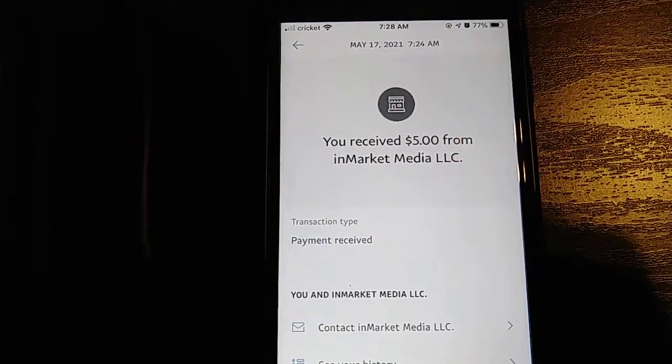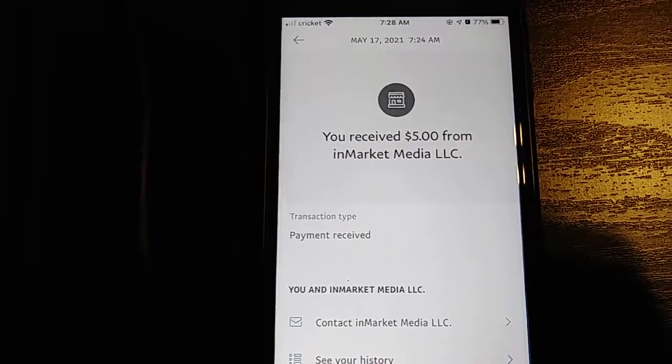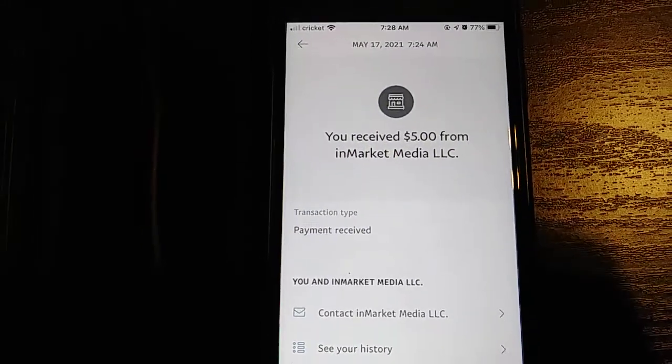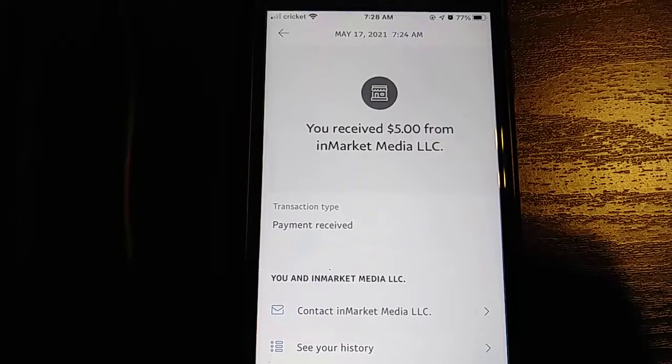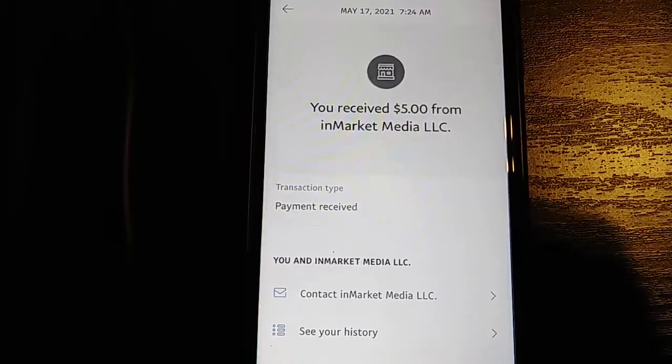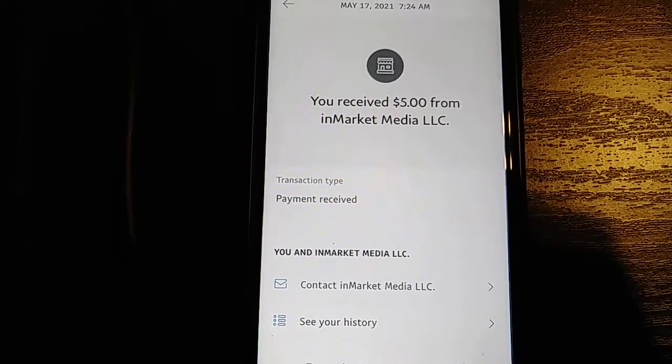So if you're going to get paid instantly with an app, those are the apps that you must sign up for. Even ones that you don't get paid for instantly, as long as they're paying, that's the main thing. But this one pays instantly, so you don't have to wait any time to get your money. As soon as you cash out, it is right there in your account. So I highly recommend you guys to sign up for this.